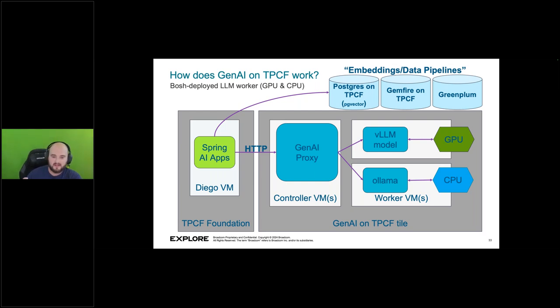But essentially, this AI server or AI proxy will then broker between different large language models which we deploy, whether that be on vLLM or Ollama, on CPUs or GPUs, on these worker VMs. We can also use Postgres, GemFire and Greenplum for what we call embeddings and overall data pipelines, because obviously your own data is important in this flow, so having that be safe and accessible. So we can easily add additional services there as well to help your overall AI story.